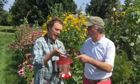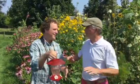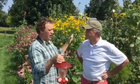Tell us about this. What is this? Yeah, so this is a hummingbird feeder. No, it's not. It's a Marc's Choice hummingbird feeder, just to be clear. Marc's Choice hummingbird feeder. So what's so good about it? So hummingbird feeders are a great addition to gardening for hummingbirds. You can also get not just hummingbirds, but also orioles into your yard with a good hummingbird feeder.